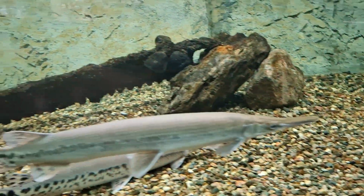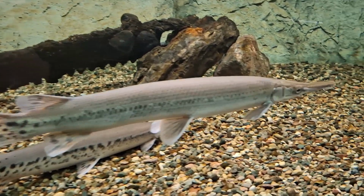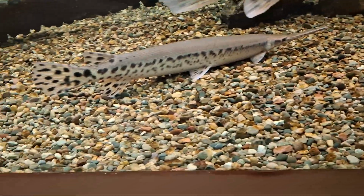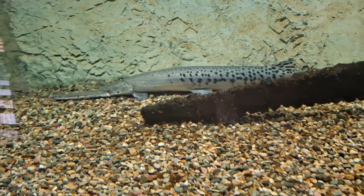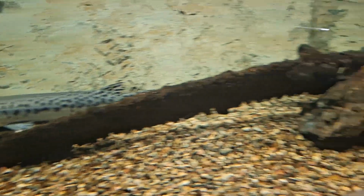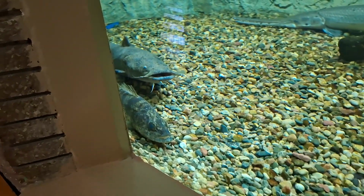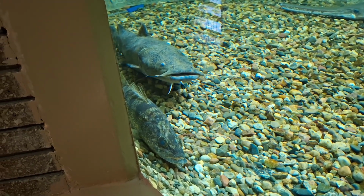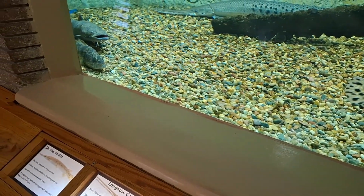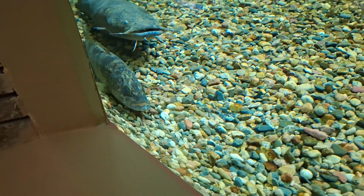A gar. Long nose. That's a short nose. And a long nose. Both gars. Back there. Look at that guy. Okay, there's a flathead catfish over there hiding. Largemouth bass. There. He's hiding too.